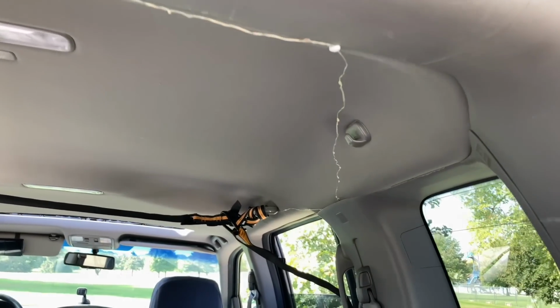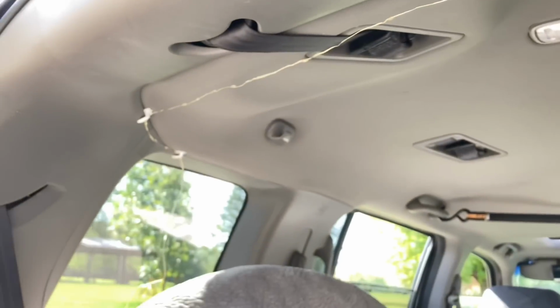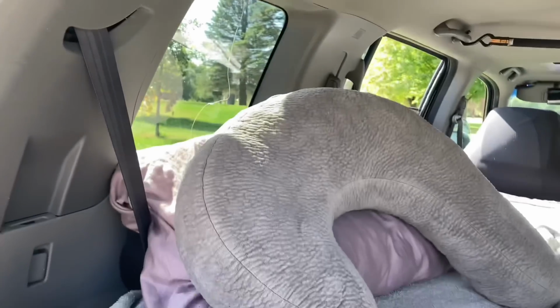This is my lighting that I have in the back. These are just those wire lights, and I just shoved a command hook into the headliner to keep it there, so I didn't have to worry about using command strips. Super easy. As you can see, I just shoved the little plastic behind the plastic liner, and it holds it up just fine because it's just a little wire.